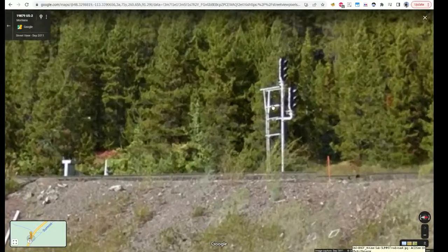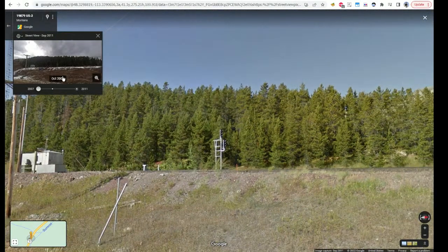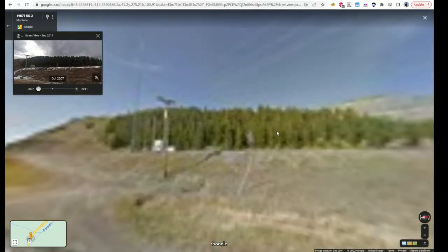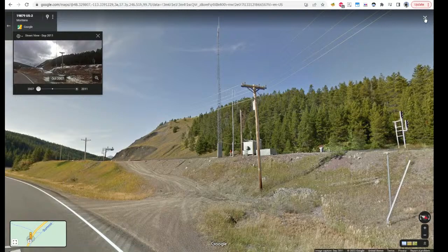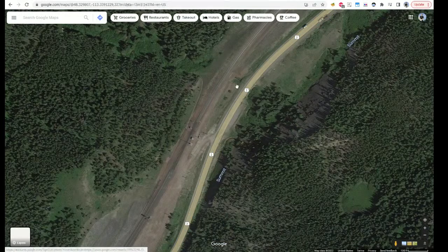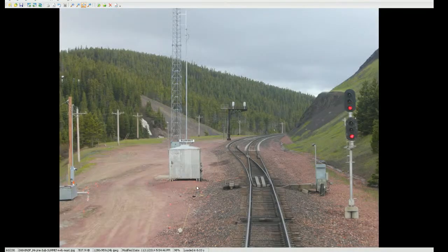Oh, nice. It's still the original D-types, so they haven't... Oh, wait, no wonder. This Street View is from 2011. So I guess I'm not going to know. But at least the eastbound signals appear to be unmodified. And unlike a lot of the other ones where it's east or west, Summit is its own independent interlocking because it's not the end of a siding, it's the end of a double track segment.